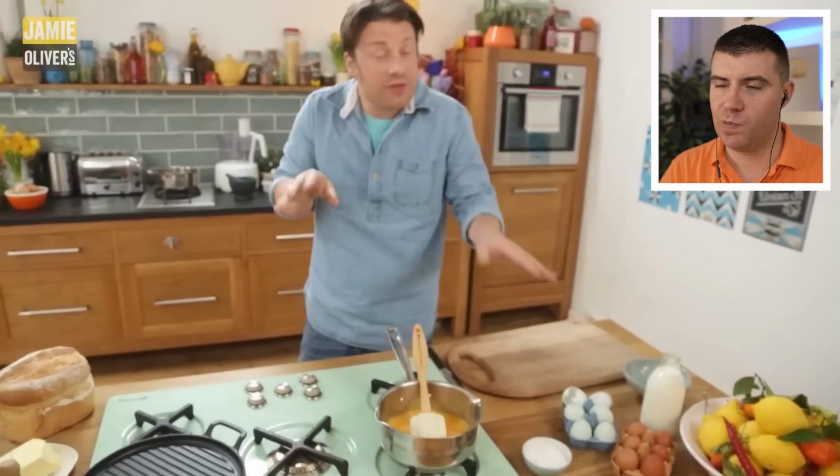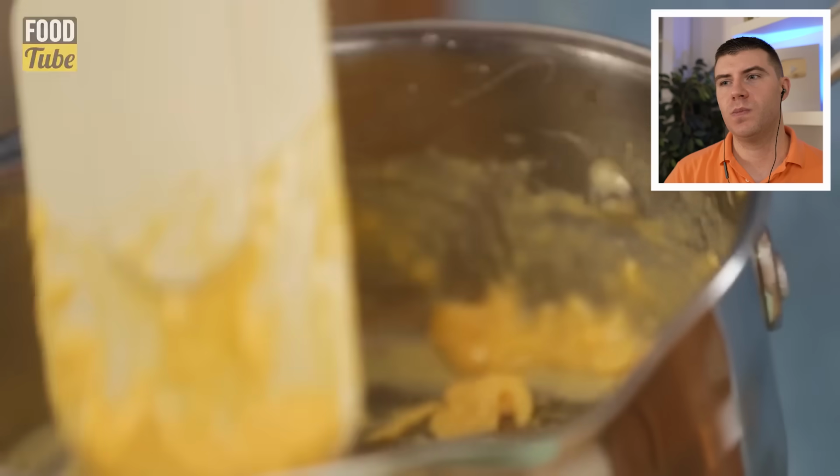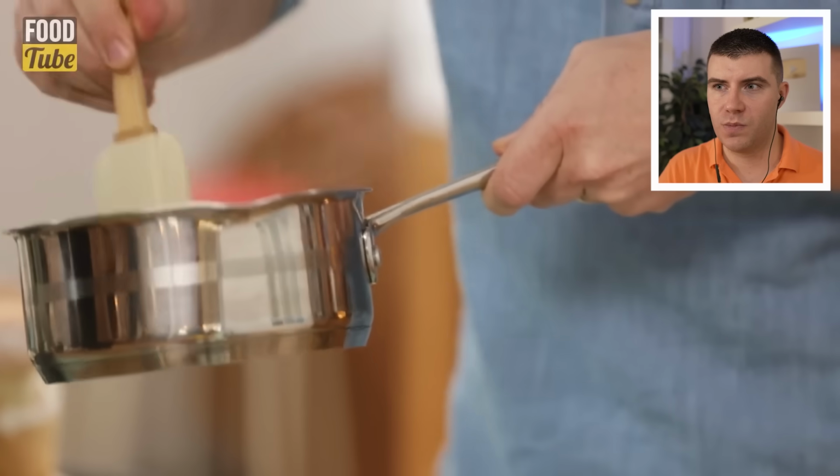So I'm just going to leave it, and every sort of 5 seconds I give it a little move around. You don't want it to catch too much. Some people put milk in, some people put cream in. If you cook it right, you don't need any of that.